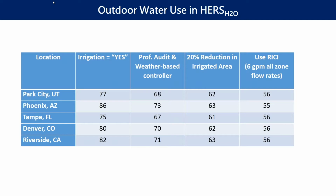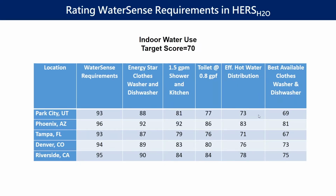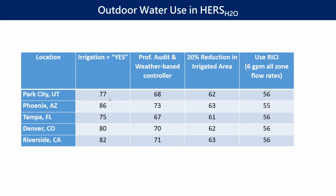Now let's take a look at outdoor water use in terms of impacting the HERS H2O. So these are the same locations. In the previous one, I left the irrigation toggle off to say there's no irrigation. So I've taken the home from the furthest right numbers of the previous slide, where I started, and then I said yes, there's irrigation, and this is what happened to the numbers from there, anywhere from a 75 to an 86. Now if we went ahead and got a professional audit and installed a weather-based controller on that system, you can see in Park City we're again below that target of 70. In Denver we've hit the 70, and in Tampa we're below the 70 target score for WaterSense.